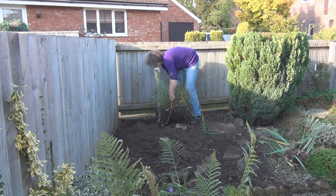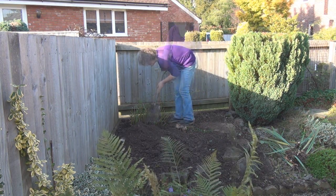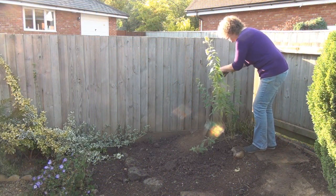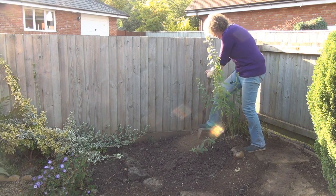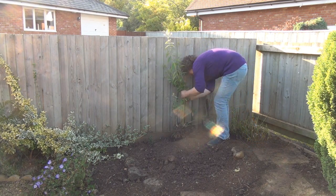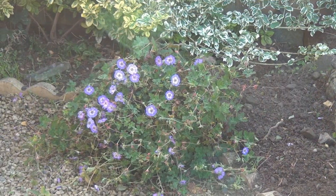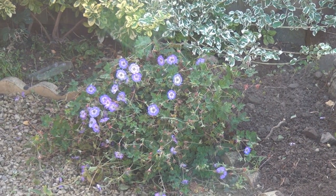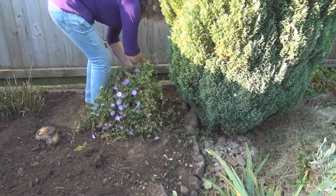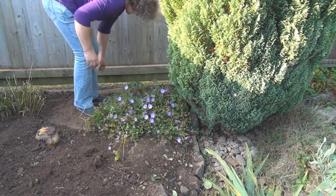Welcome to your new home. Plop. Perfect. And there's this thing which I dug out at the beginning, which I think I'm going to pop here. There's this plant here which looks like some kind of geranium maybe. I'm going to move that and I'll stick it in this corner. Get a bit of colour here.